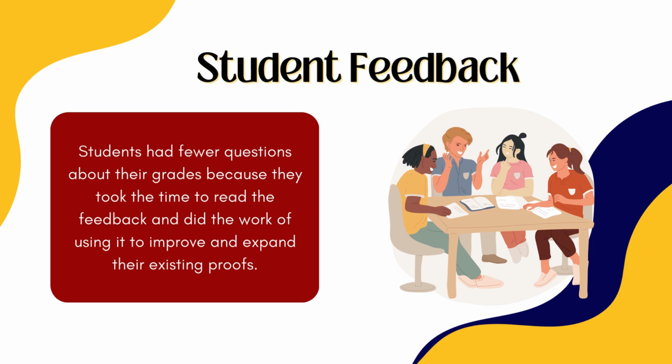As a result of this activity, students had fewer questions about their grades because they took the time to read their feedback and did the work of using it to improve and expand their existing proofs.